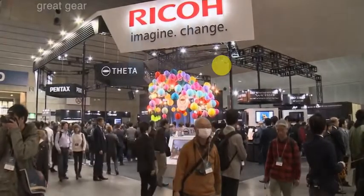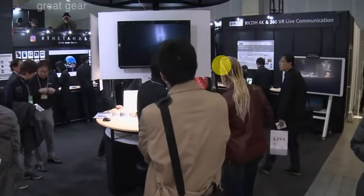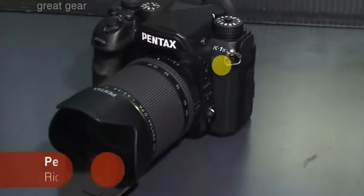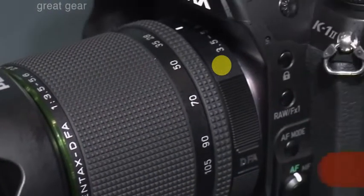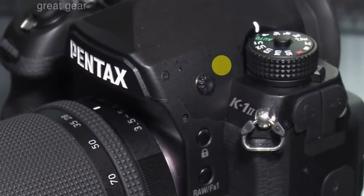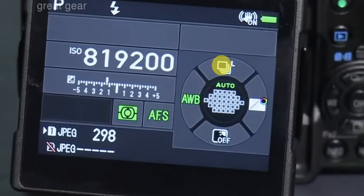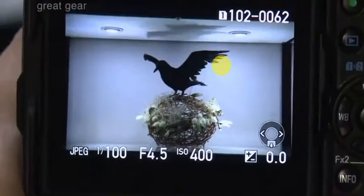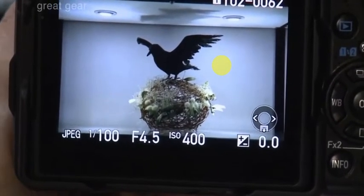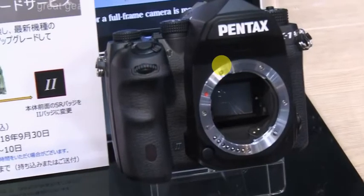While SLRs are definitely fueling the pressure from their mirrorless competition, the diehard fans of the Pentax brand haven't given up on them yet. The demo area for the pre-release prototype of the K1 Mark II had a massive line. It offers high sensitivity noise reduction, as well as other significant performance improvements. Fans of the line are also sure to appreciate the fact that they'll be able to upgrade their existing K1s with the same control board used in the new model. Now that's customer service.